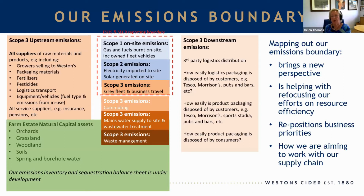With JRP, we are now mapping out our emissions and our boundaries. Scope 1, our on-site emissions, gas and fuel, burnt on-site, including our own fleet. We do all our own distribution and have a sales team out on the road. Scope 2 emissions, that is the electricity imported to site and solar generated electricity on site. And Scope 3 emissions, our grey fleet and business travel, water supply, wastewater management, and wastewater treatment.